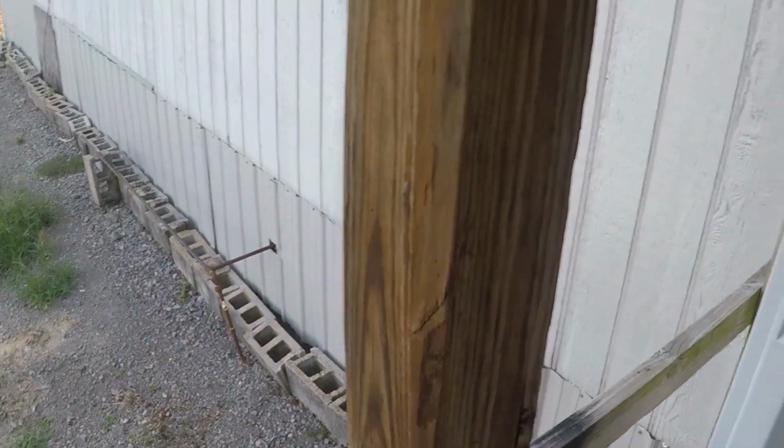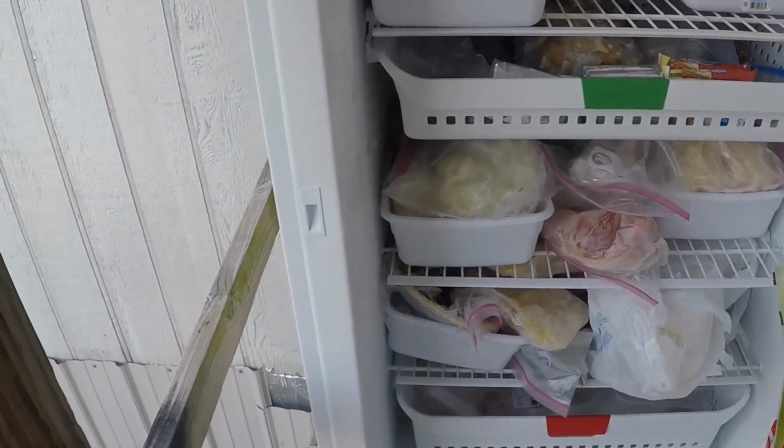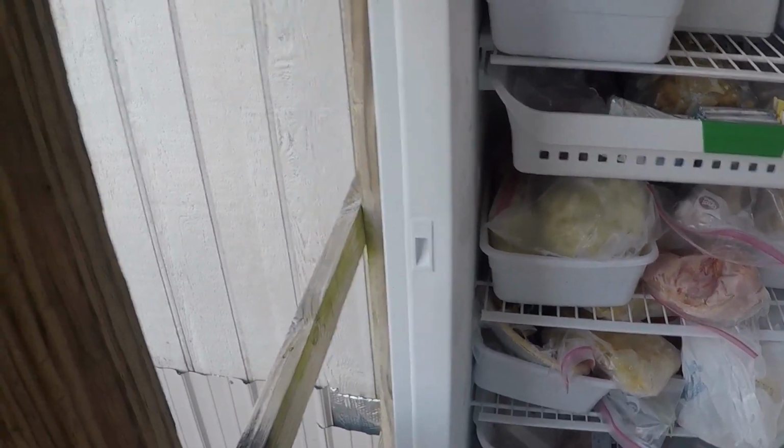When you open the door and stuff, it won't have to run as long to get cold and to cool back down.